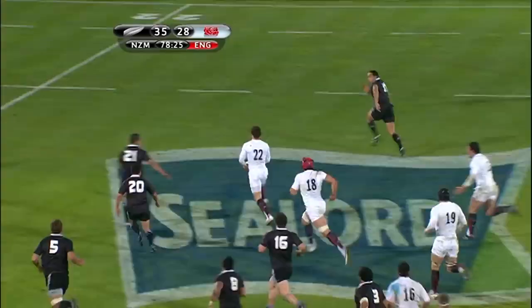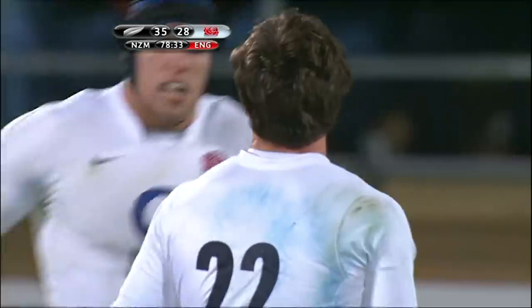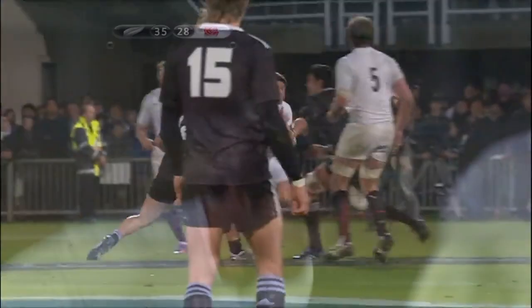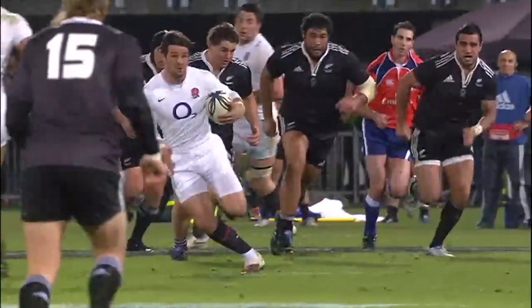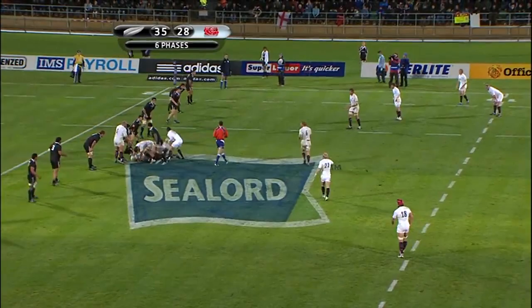Ben Foden puts the kick ahead, and that's going to go too far as well. Well, he did it so well, but he just put too much on the kick. Armitage was after it. He's absolutely brilliant on the counter-attack. You say 10s can't tackle? No, I did. Watch Reapier. Bang. Desperation time now.